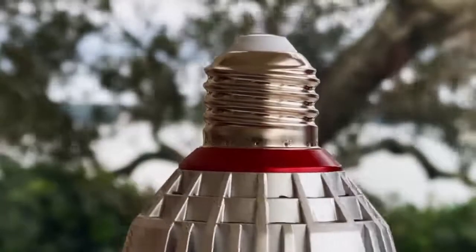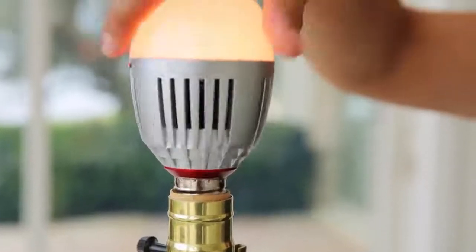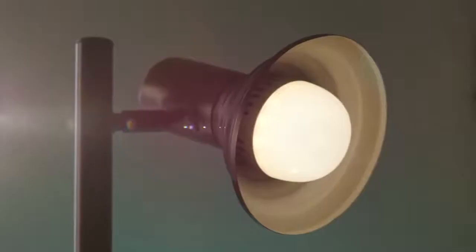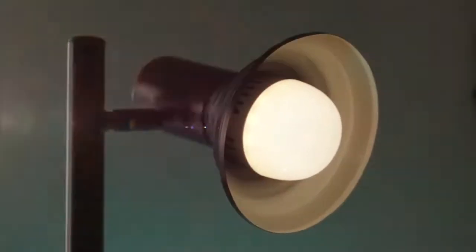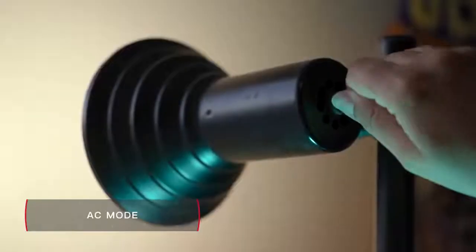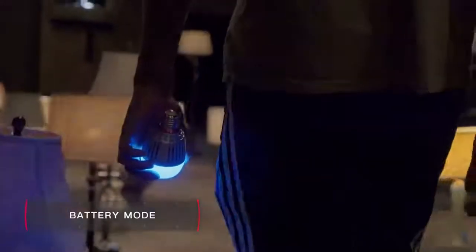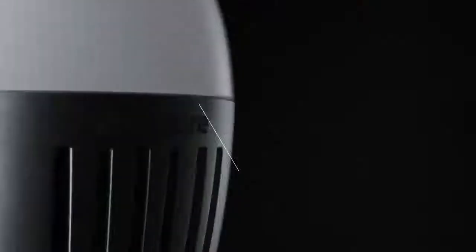The B7C is also the first light bulb that doesn't rely on house power. In AC mode, the light acts as any normal bulb would, and control is as simple as having your talent flip a light switch. In battery mode, however, the B7C is powered from within.